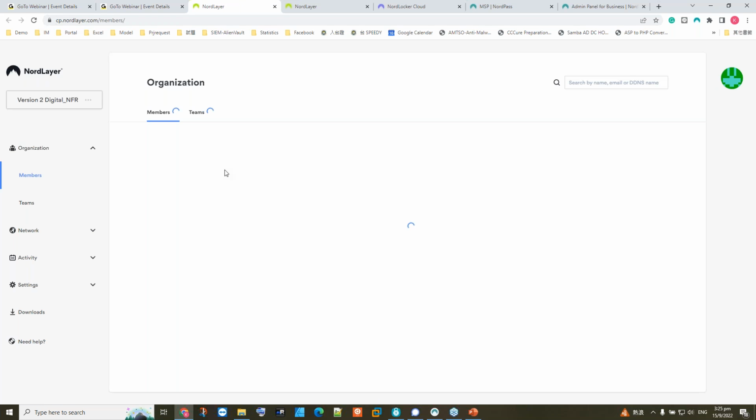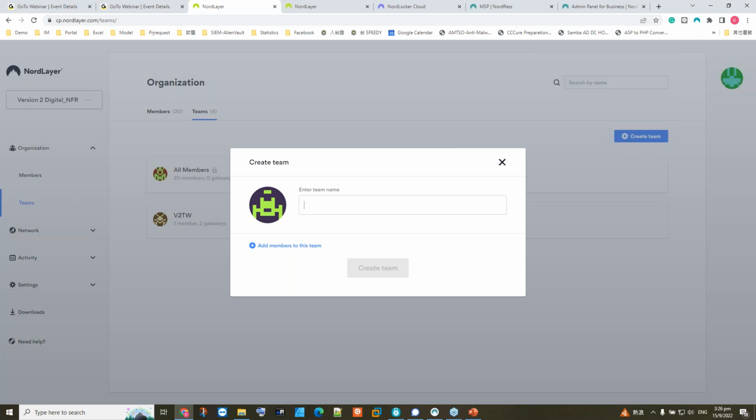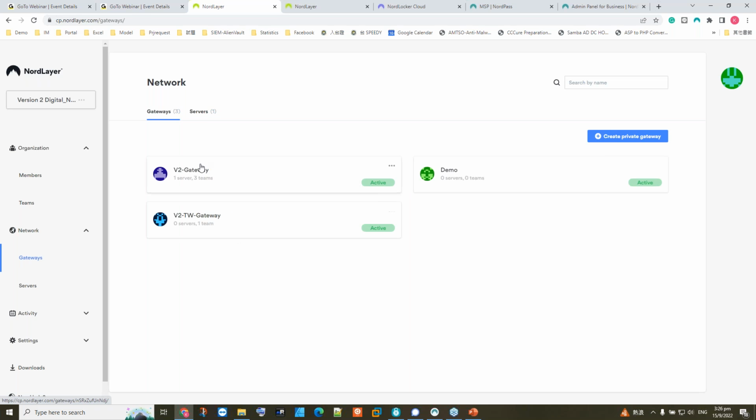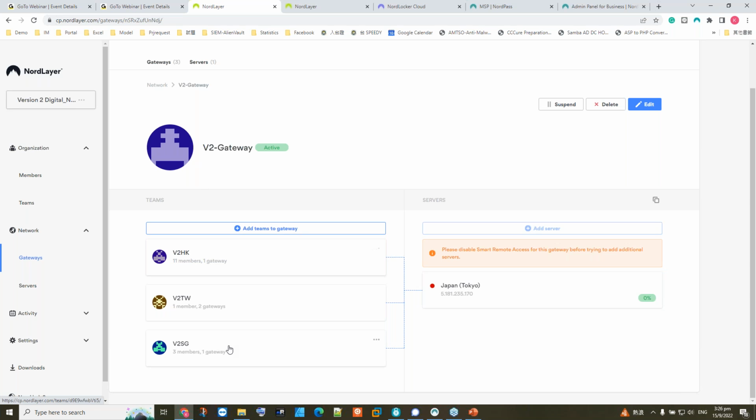management console. I have a few different teams. You can have different users and assign them to different teams. You can create whatever team you want, depending on how you want to group different users together. Of course, you can import users to do massive provisioning. And you can define virtual gateways. So here I have a V2 gateway, where three teams share the same dedicated server.